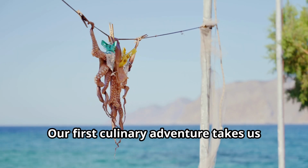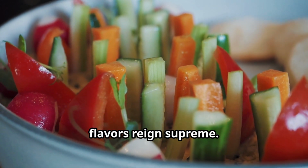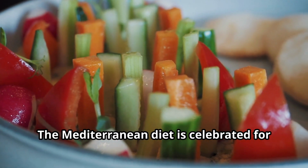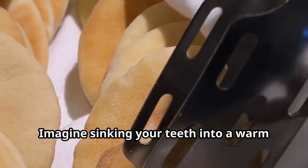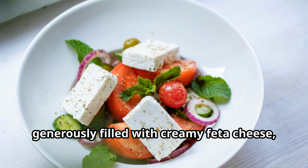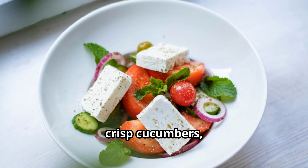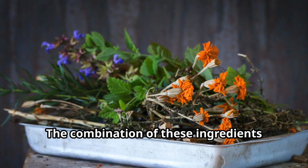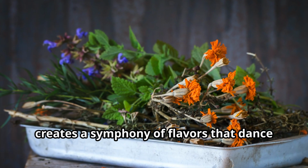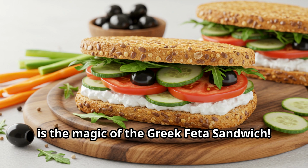Our first culinary adventure takes us to the sunny shores of Greece, where fresh ingredients and vibrant flavors reign supreme. The Mediterranean diet is celebrated for its health benefits and delicious taste. Imagine sinking your teeth into a warm pita bread, generously filled with creamy feta cheese, juicy tomatoes, crisp cucumbers, and a sprinkle of fragrant oregano. The combination of these ingredients creates a symphony of flavors that dance on your palate. This, my friends, is the magic of the Greek Feta Sandwich.